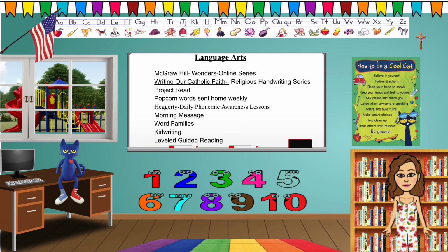Kid writing is where we can differentiate. Some children will be ready to do kid writing in a couple weeks. Some children will be ready in a couple months. So it's a blank page, and the kids are going to illustrate the page and then come up with a sentence. So it's very neat to just see the progression from the first entry to the last day of school.